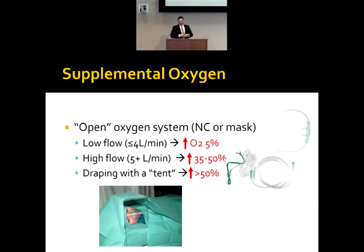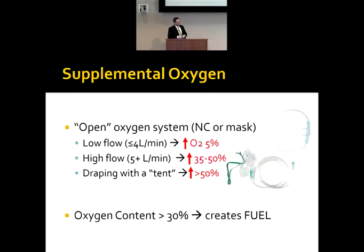You do some fancy draping, and I really hope that this wasn't an actual case, this draping here, that they were operating on the head and neck. But if you do something of that nature, now you're trapping all that oxygen, and you're going to get massive increases in the local oxygen content. Well, why is that important? As I'll show you in just a second, if we increase that local oxygen content right where you're operating, where you're activating that energy device, much more than 30%, you're going to take things that aren't normally flammable, and you're going to make them flammable.